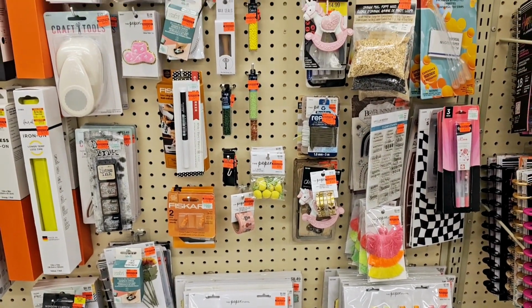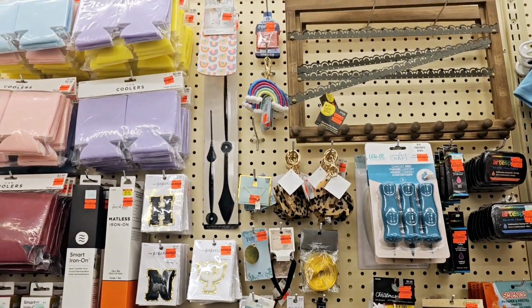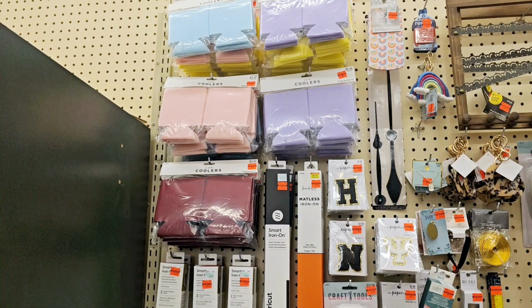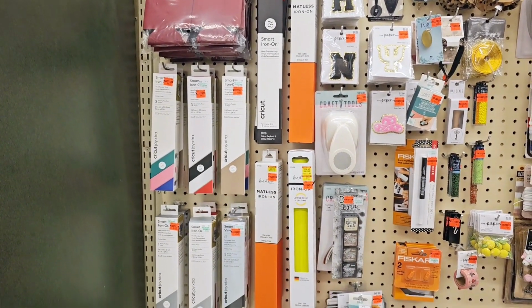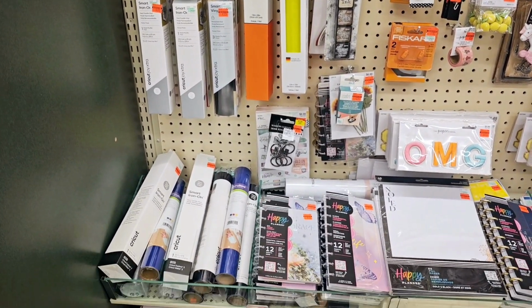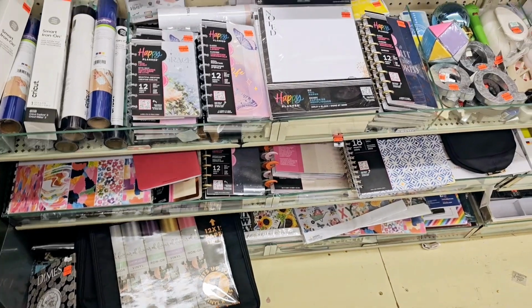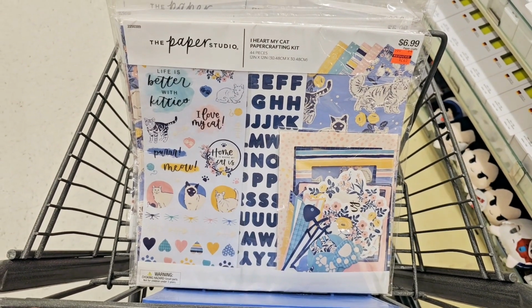Here's just some more clearance over here. Oh, a bunch of those little cozy things. If you do the iron-on clearance, then you could do the little cozies. They have some Tim Holtz ink, which I'm really surprised about. My store wiped out really fast with the Tim Holtz. Oh my gosh, I see packs of paper down there. Oh my gosh, I'm so surprised that I found these paper packs. I did not see them at my store.